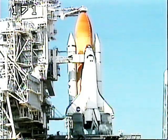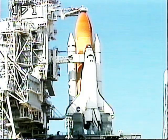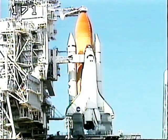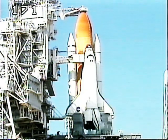And the countdown clock will resume in 50 seconds. This is Shuttle Launch Control, just a few seconds away from resuming the countdown for the launch of Space Shuttle Atlantis today. Again, this is a view of our new external tank camera looking down at the nose of the orbiter.